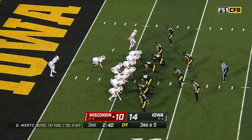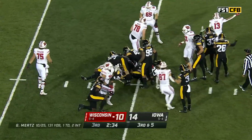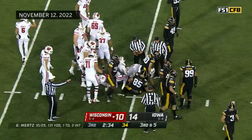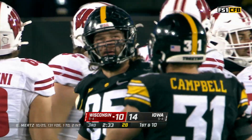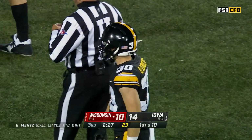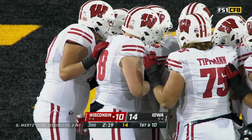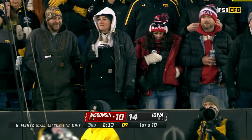So many good DBs coming out of Iowa, and again, Wisconsin keeping it on the ground. It's Guerendo. It's 3rd and 5. It's going to be close. Looks like he's right at the sticks. Schulte was there to drag him down, but they're going to give him the first down. Great block by Trey Wedding coming around and opening things up, and that'll take the crowd out of it a little bit, being that backed up for Wisconsin, and maybe give them a chance to take a deep breath here. But even though their offense is on the field, the way Iowa's defense has been playing, it feels like Wisconsin is in peril.